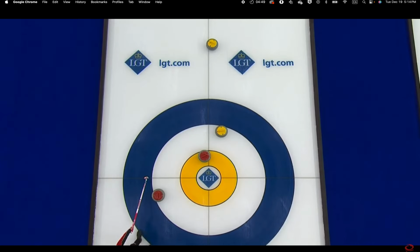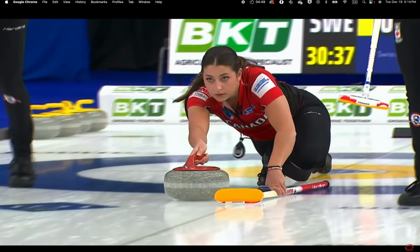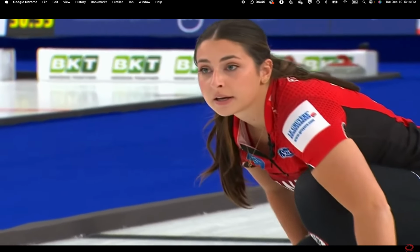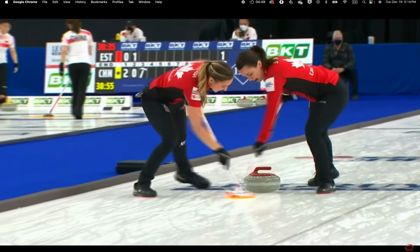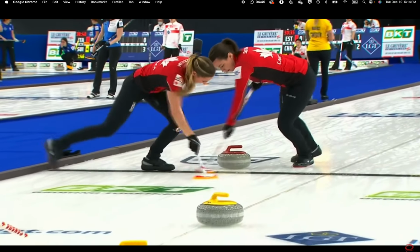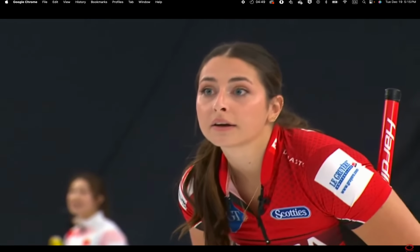Same weight. You saw that shot by Sweden. They moved some rocks around, but 2 red ones did remain in the rings. Line's good. You can go. Just a top 12. Gotta go. Hard. Line's great. Keep going. Top 12. Keep going. You got it. Go. We might be able to get it.